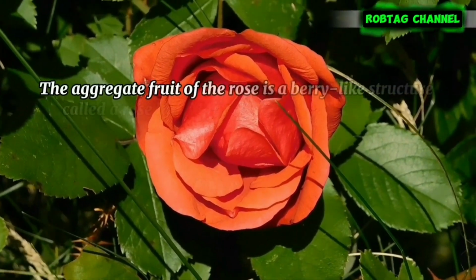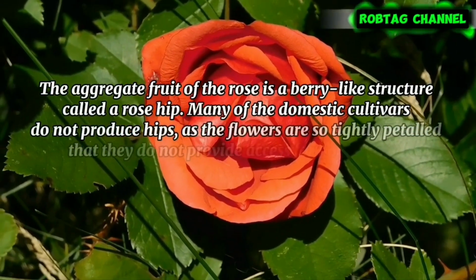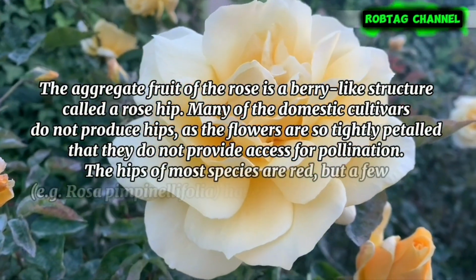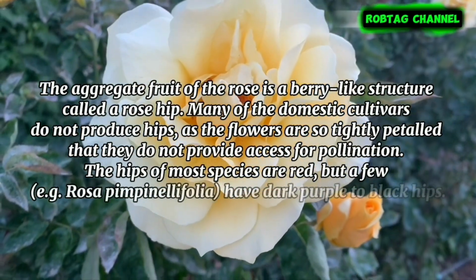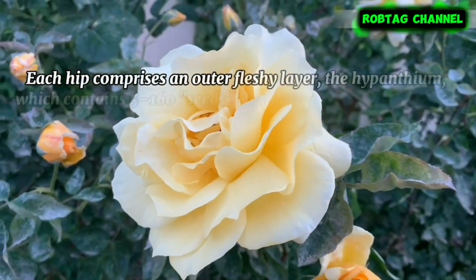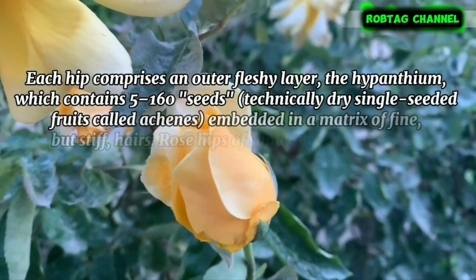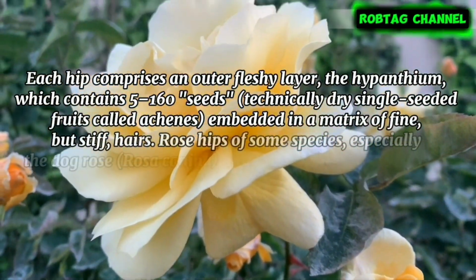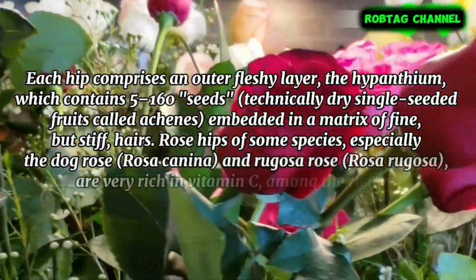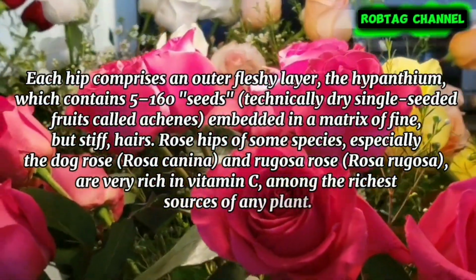The aggregate fruit of the rose is a berry-like structure called a rose hip. Many of the domestic cultivars do not produce hips, as the flowers are so tightly petaled that they do not provide access for pollination. The hips of most species are red, but a few, for example Rosa pimpinellifolia, have dark purple to black hips. Each hip comprises an outer fleshy layer, the hypanthium, which contains 5 to 160 seeds, technically dry single-seeded fruits called achenes, embedded in a matrix of fine, but stiff, hairs. Rose hips of some species, especially the dog rose, Rosa canina, and rugosa rose, Rosa rugosa, are very rich in vitamin C, among the richest sources of any plant.